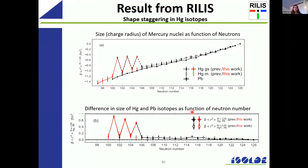The result from this experiment is shown in these two graphs here. Here you see the change in the mean square charge radius as a function of the neutron number in black for the lead isotopes, and in red and black as well for the mercury isotopes, compared to one another and normalized to the isotope at neutron number 126. And you see that the two show a steady decrease when you remove neutrons, as you would expect.